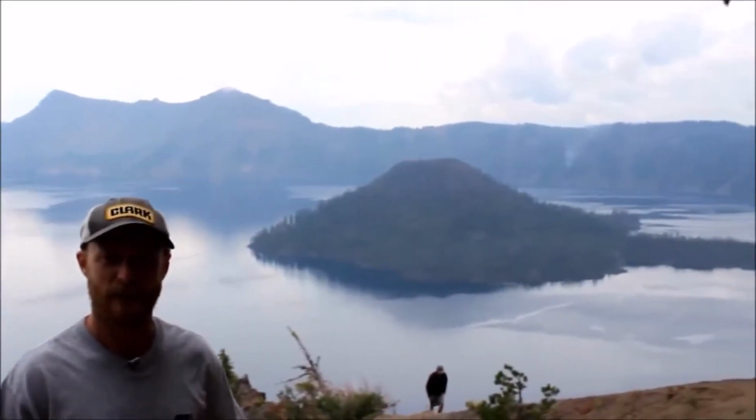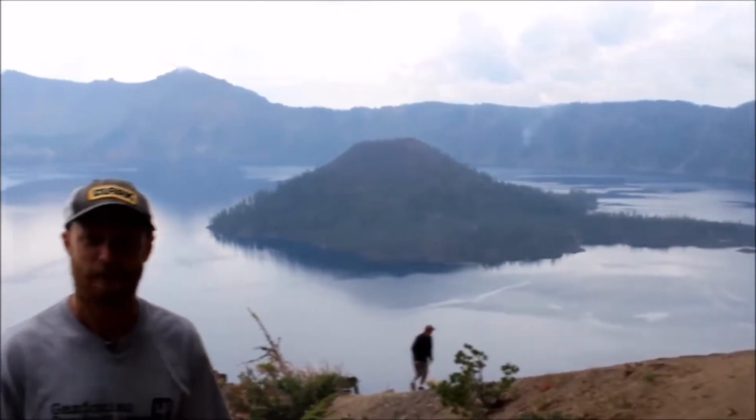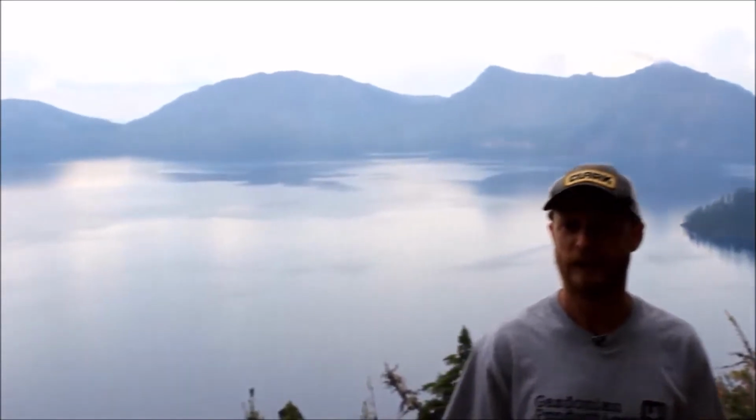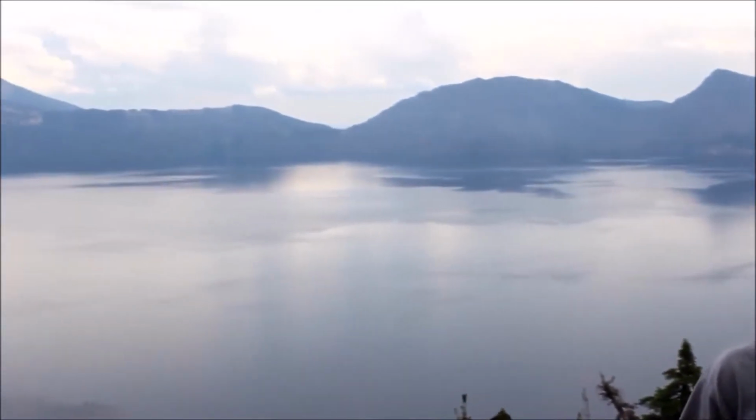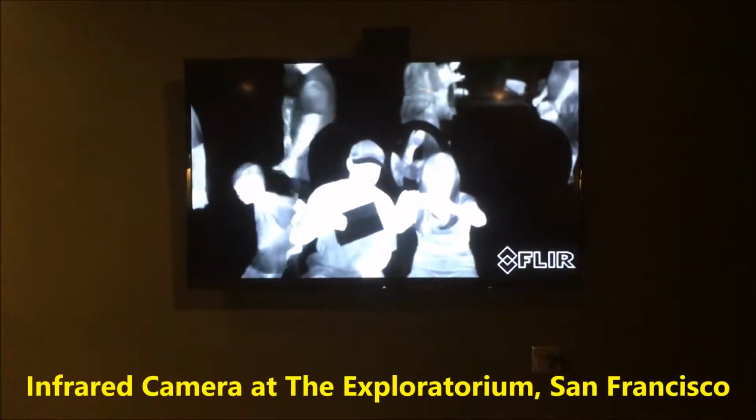See behind me, and now what this is a caldera of a volcano that erupted 7,700 years ago. It blew the top off this volcano, left a big gaping hole, a huge hole, as you can see. Okay, so I'm gonna hold this book that I have.